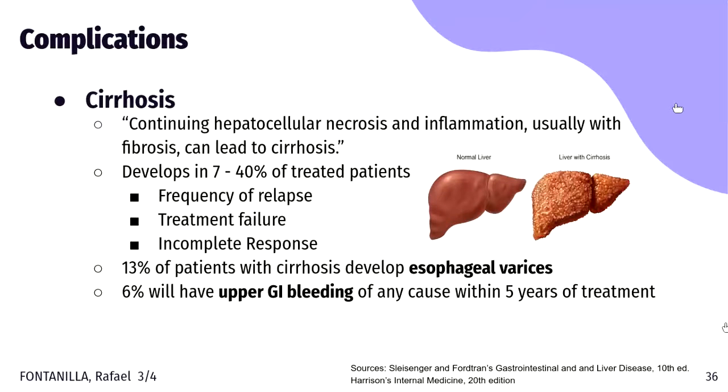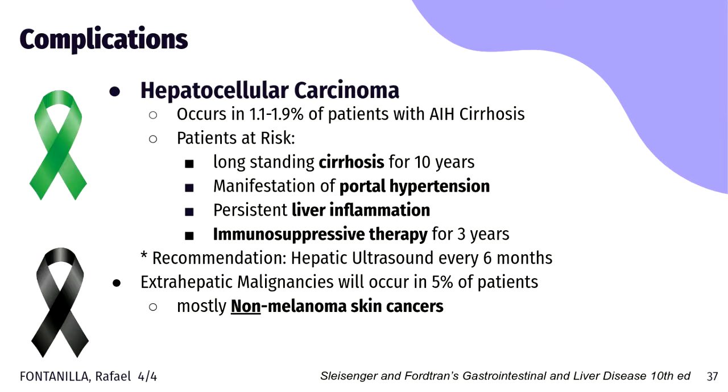Okay, so the next complication would include malignancies. As you could see, we have an emerald ribbon and the black ribbon. The emerald ribbon is the ribbon for liver cancers, while the black ribbon is for skin cancers, both involving melanoma and non-melanoma skin cancers. So let's start with hepatocellular carcinoma. According to Schlesinger, hepatocellular carcinoma occurs only in 1.1 to 1.9% of patients with autoimmune hepatitis cirrhosis, which is why he mentioned that this was insufficient to justify a formal tumor surveillance strategy.